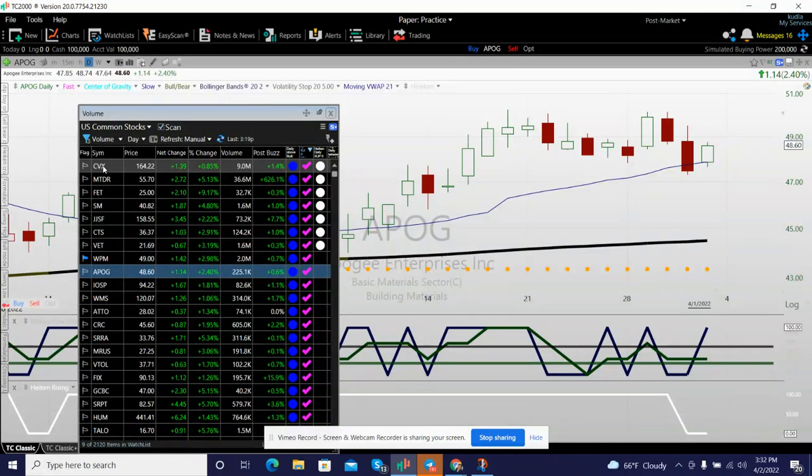APOG, Apogee Enterprises, Basic Building Materials. Again, it pushed down into the moving VWAP and popped up. So one to watch. I like to see it do a swing now. That would make it awesome.